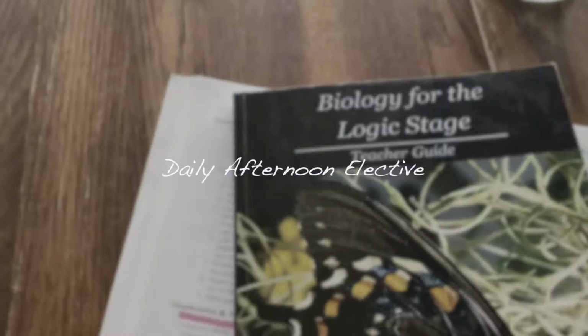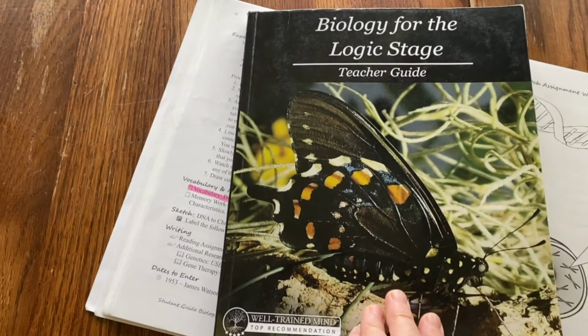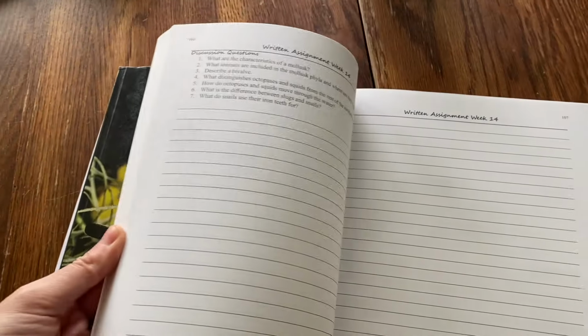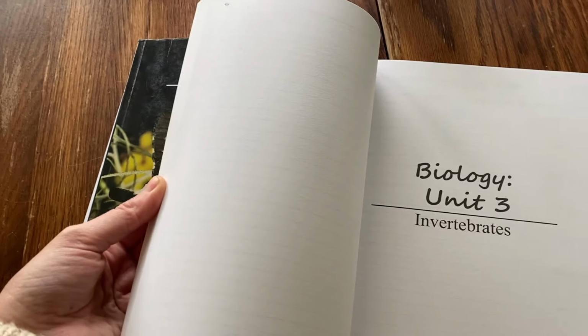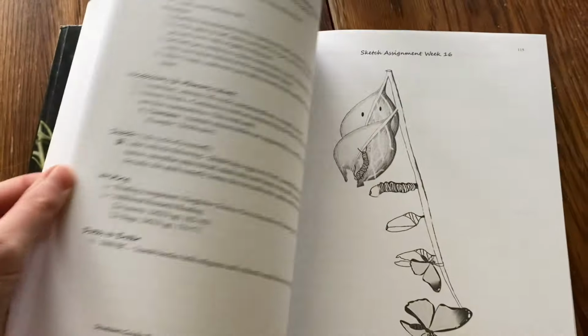But this is our biology, so it's biology for logic stage, so it's a middle school biology program. And they have usually some experiments in them, writing, vocab. That's pretty good. We don't always get to it though.